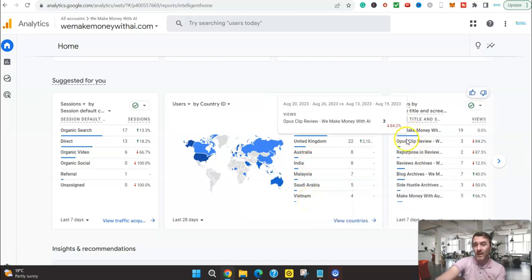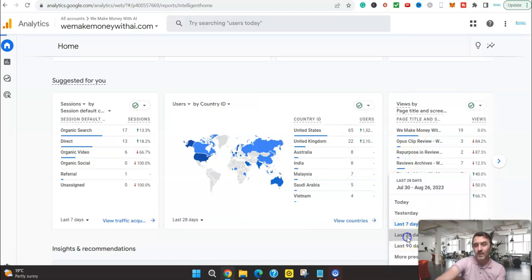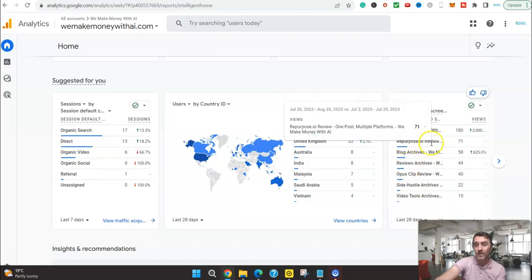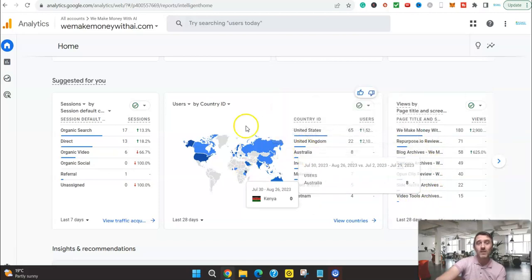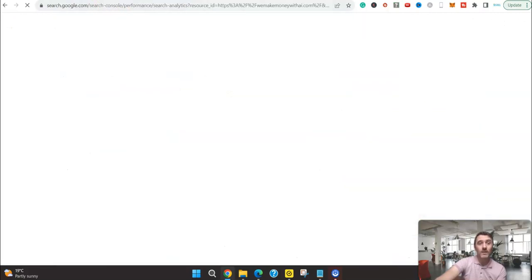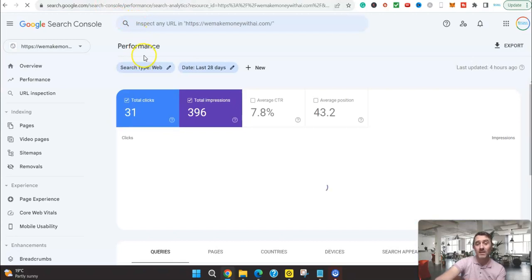And then you can see the different articles. Let me change that to 28 days. You can see the different articles where people have been going. So we've had people going over to Opus Club. We've had them on side hustles. We've also had them on repurpose, so review articles. So that's all great. And then again, I just double check this inside of the Search Console.